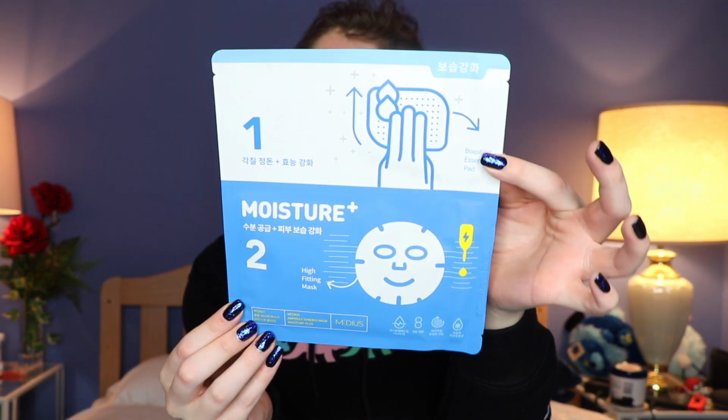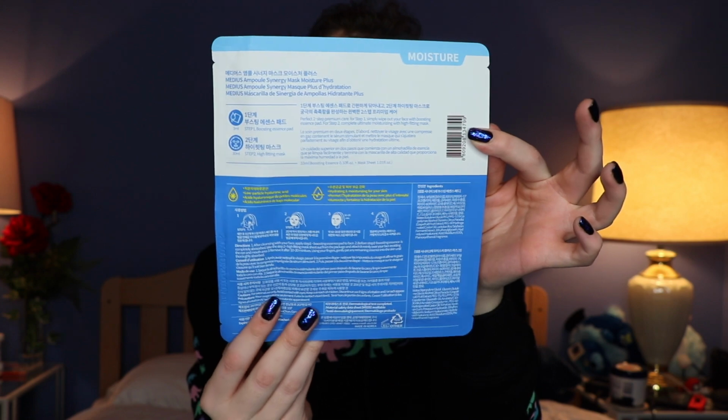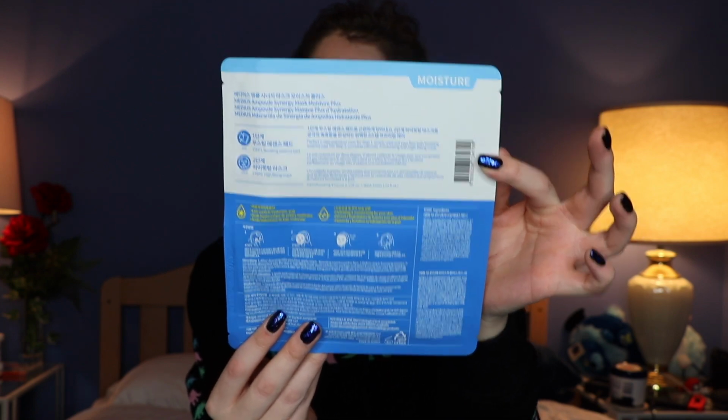The second one I have here seems like it is a 2-step mask. I love these 2-step masks. They're so cute, and it does look like that is in Korean on the back here, but here is what it looks like. It's so adorable. It has step 1 and step 2, and then on the back it shows all of the ingredients and instructions.